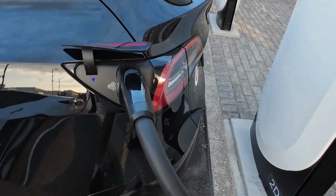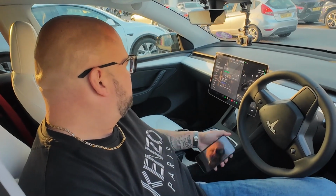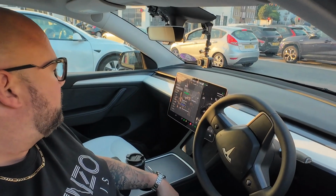That's gone blue, it's flashing. It's gone green. Right, so you can see 35% there on the screen. Look, that's now charging. How long did it say till full charge? 50 minutes. Right, so we're going to leave that now, 50 minutes. We're going to go get something to eat, and then we'll come back and carry on.